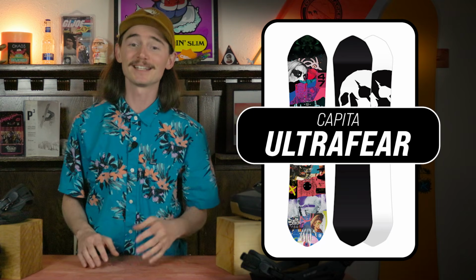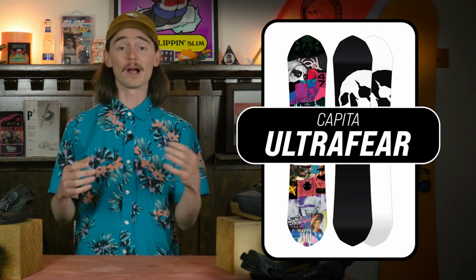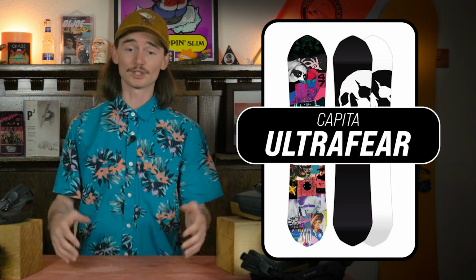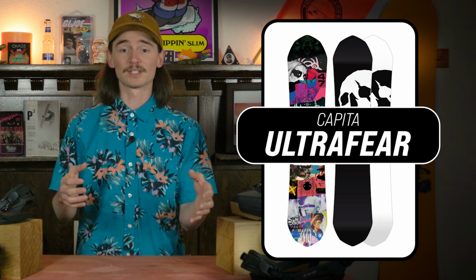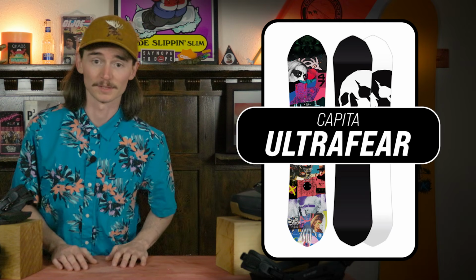The second option would be the Capita Ultrafear. This board is going to have camber on it now. From when it first was made, it used to have rocker on it, so they upgraded a little bit, gave it a little bit more snap to it, but still a super awesome board where you're going to have rocker in the nose and the tail, but this thing is still going to be soft. It's not going to be like a soft piece of butter, but you're still going to be able to press into this, lean into it any which way, and really steeze out those jibs.